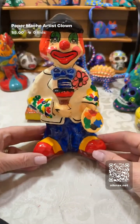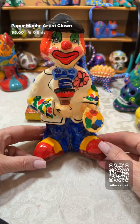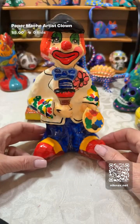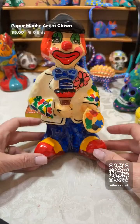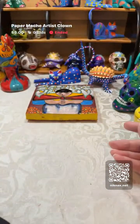Otherwise, I don't know. I have three little clowns over here. So I don't know for sure if he's Mexico. The other two I have are definitely Mexico. He's probably newer because of the little sticker. The other two are probably vintage.